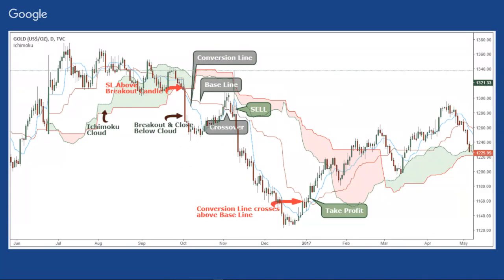Shilandra, the bigger the candle, the better it works. Absolutely.